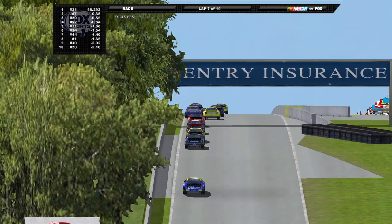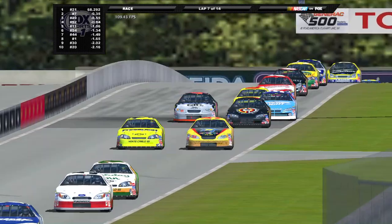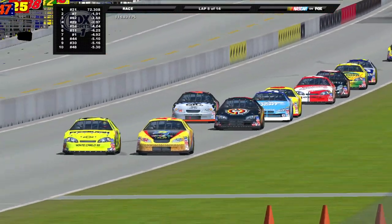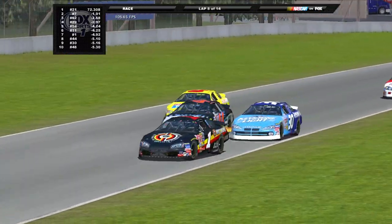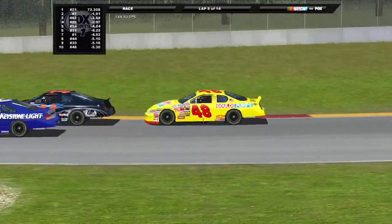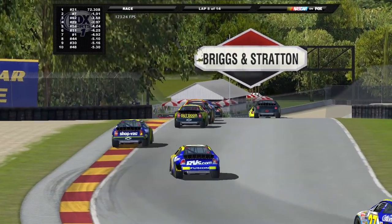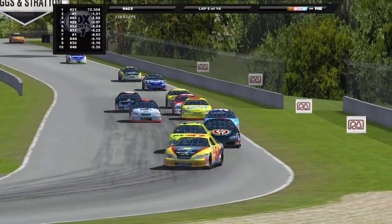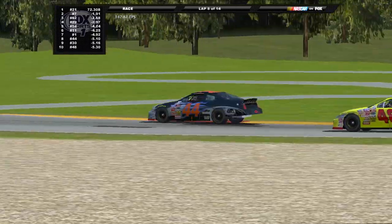Side by side up the hill and down the front straightaway. Whoa! Look at the move Shane Meal just tried to make. Couldn't quite get his nose in there, but tried it. I'm just surprised that he even attempted that. Tried to take him 3 wide, couldn't quite get it to work, and now here comes Mike Harmon.